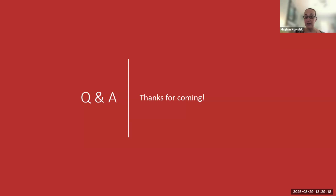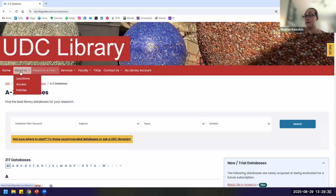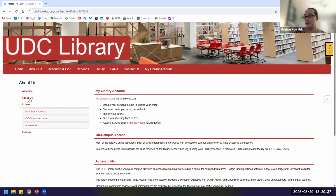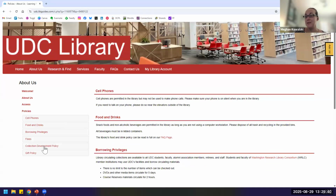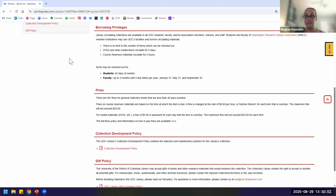What is the length of time for a checkout of hard copy books? That does depend on if you are a student or a faculty member. Let me jump out of this real quick. Under our About Us, it's under Access, I believe. Wait, no, it's under Policies. That's where you will find borrowing privileges. So for students, it's 42 days or 6 weeks. For faculty, it's 4 months with 3 due dates, so essentially at the end of every semester. If you check out a book today as a faculty member, you can have that until the end of January. And again, you can renew as long as no one else is waiting for the item.